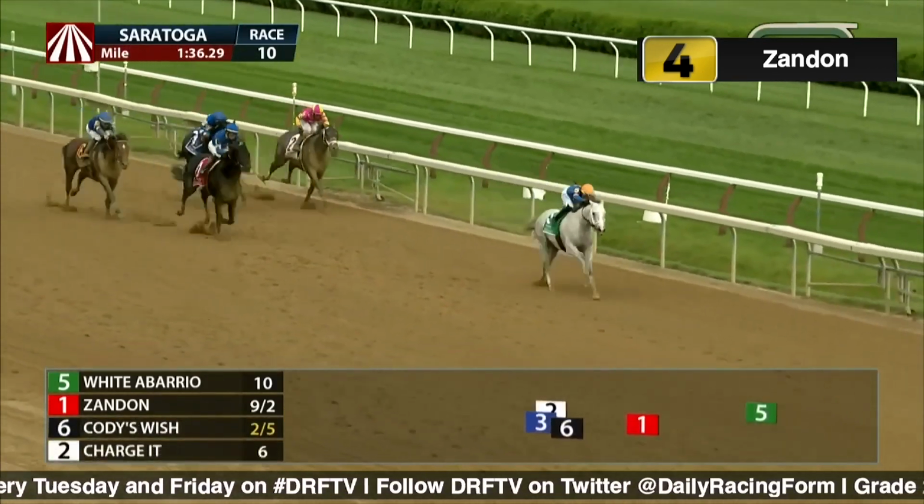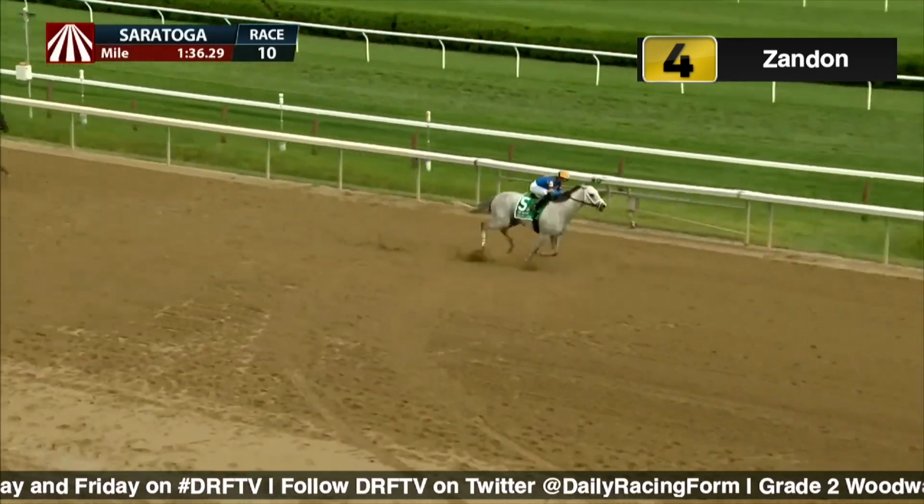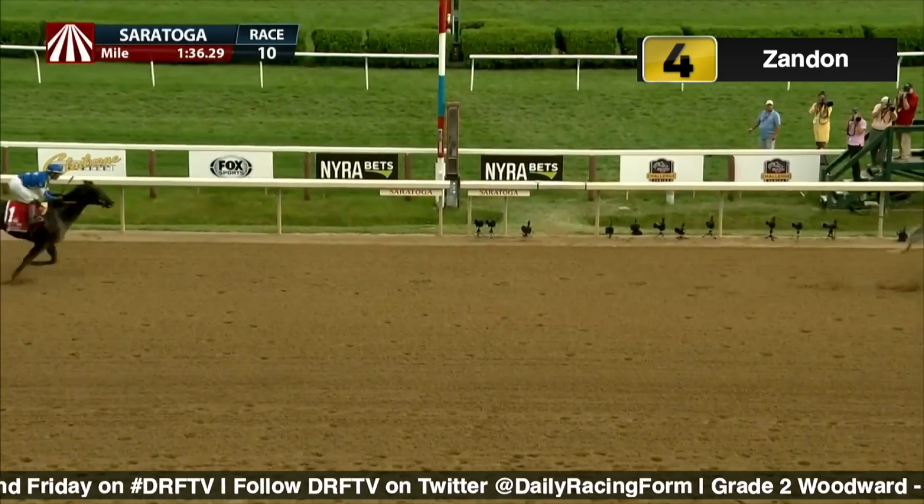I mean, he's compiled quite a resume, but it's kind of weird to keep talking about him at the end of his 4-year-old season and say Zandon is still eligible for an N2X allowance race, yet here he is as the favorite in the Woodward. Yeah, you make a good point there. I mean, he's got a little bit of second-itis this year, but as you've mentioned, White Abario beat him.